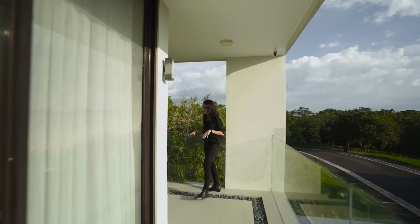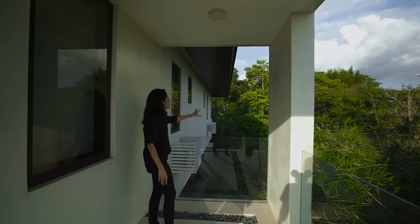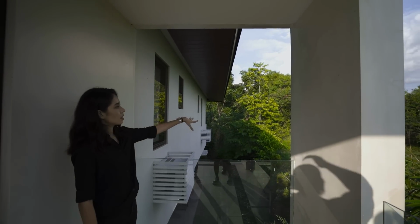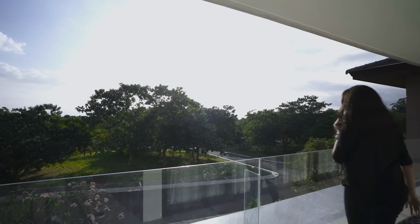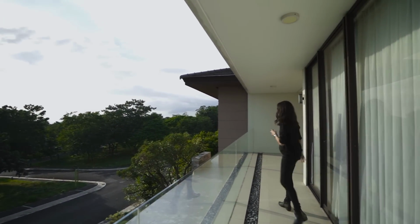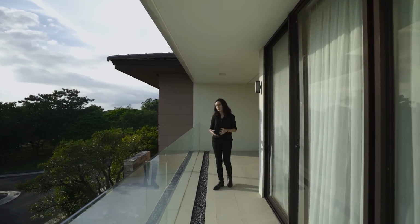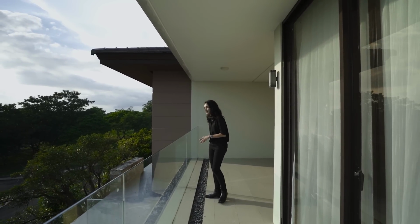Meron pa dito sa gilid. Pero dito, it's just a little bit more private, but your view basically is the side of your house and more trees. But when you look out in the front, medyo against the sun, but I think you'd be able to appreciate how this looks like a painting. Imagine just going out here in the morning and like a golden hour in the afternoon. This is what you see in paintings.